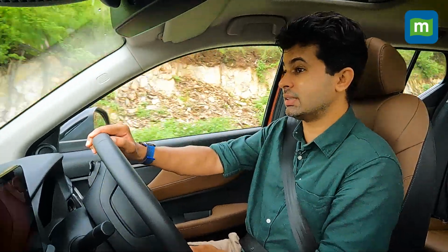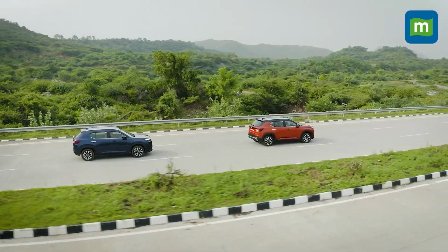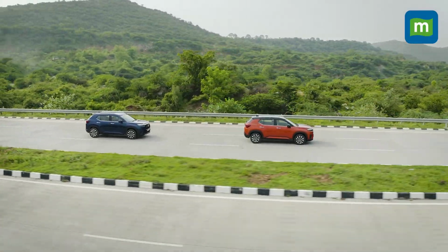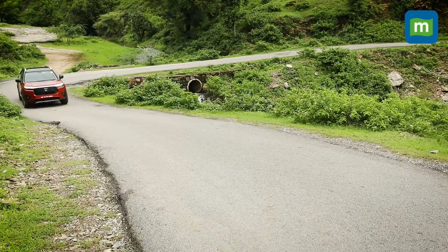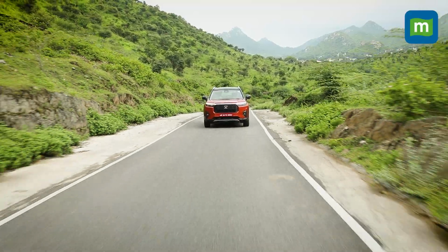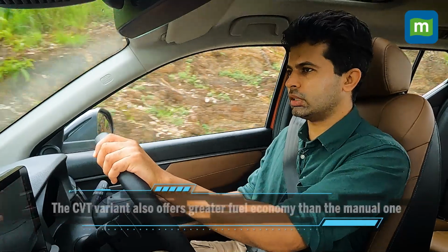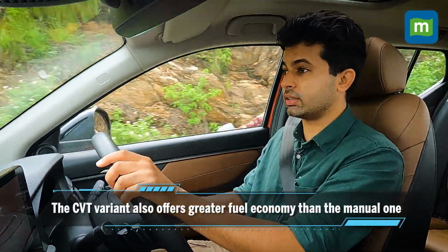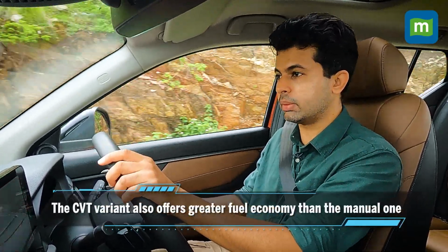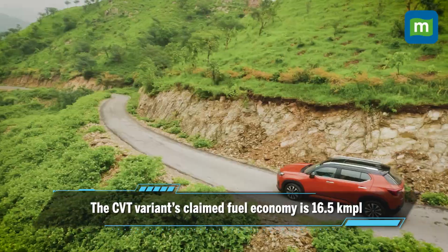And make no mistake, the CVT is going to be the largest selling version of this car. Honda claimed that for all the other products, even the Amaze and the Honda City, it's essentially the top-end versions which occupy the lion's share of the sales, and it's going to be the same here. In fact, the CVT is likely to account for about 70% of the Elevate sales.